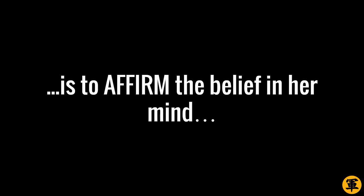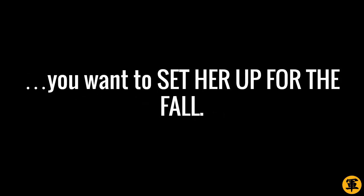If she has just left you, send her a text that you want her back. For example, what's happening? Let's talk. Why are you behaving like this? Again, you may be cringing at this, but bear with me here. What you want to do is to affirm the belief in her mind that you care about her. You want to do this because of one thing. You want to set her up for the fall. Make sense? She may respond to you, or she may not. It doesn't matter. What matters is how you plot the next move.